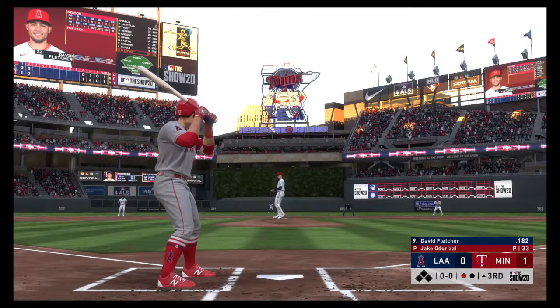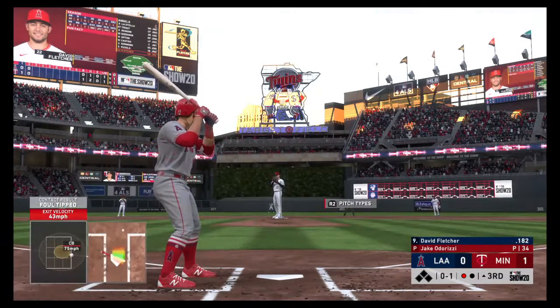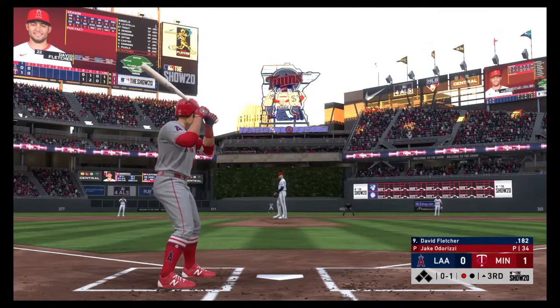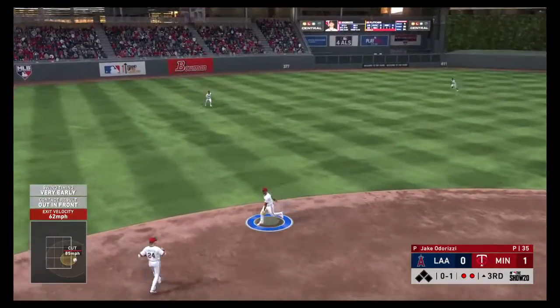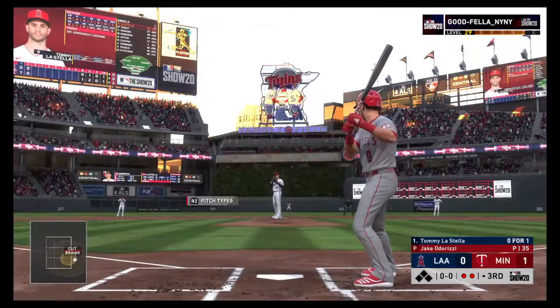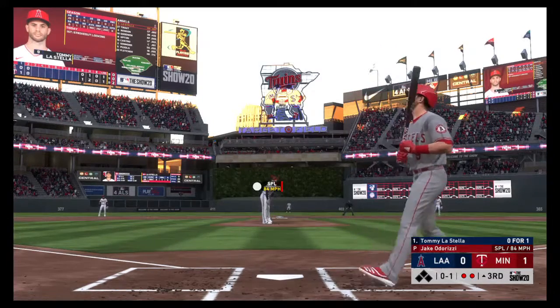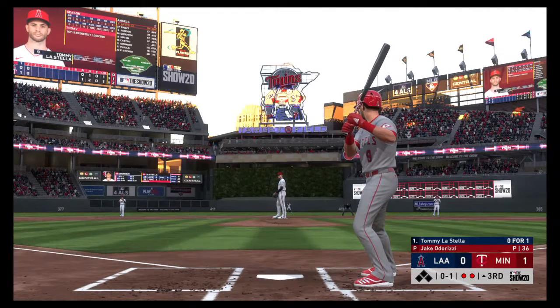Ready with the first pitch. Here it comes. Bases are empty, 1 man out. Cue shot here out towards short, and that'll be the second out. To the plate now is the designated hitter, Tommy La Stella. 0 for 1 for him here in this one. He's ready. Here's the first offering. The windup and the 0-1.